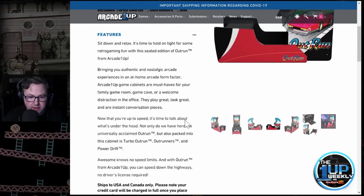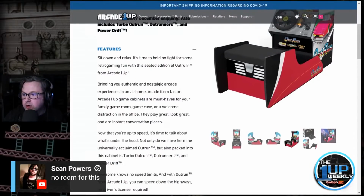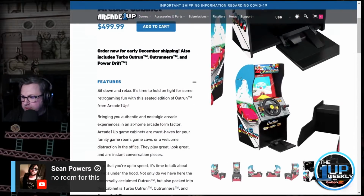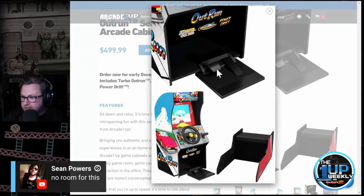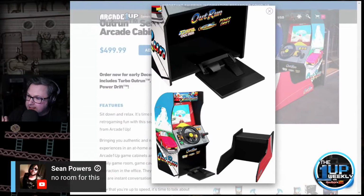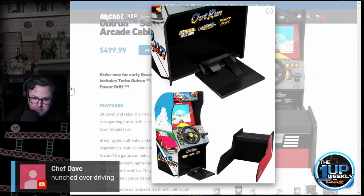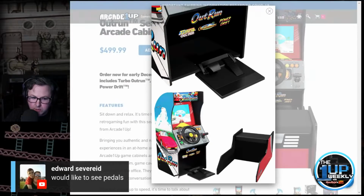So let's check on the, yeah, that's an interesting thing. No room for this, from Sean Powers. I wonder if that's going to be, see, that's a really good picture there. We can see how they're going to do that. So it looks like, I want to say that's a detachable unit. Like it's going to clip to the bottom of the 3/4 scale cabinet. So theoretically, if you had a riser, could you do a stand-up version? So yeah, Edwards was saying would like to see the pedals.